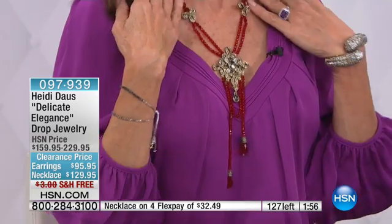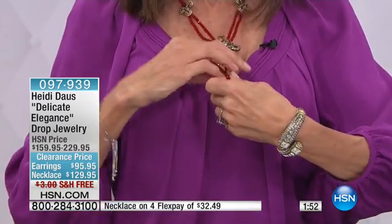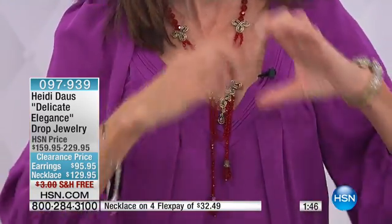I love the red, right? It's that deep, dark, like blood red color. How gorgeous is this necklace? And the other thing about this necklace is it's a little bit longer. So here again, if you're thinking about fall and winter, you're thinking about something you could throw over a turtleneck, you'll very easily have the opportunity to layer this with anything in your wardrobe at all.